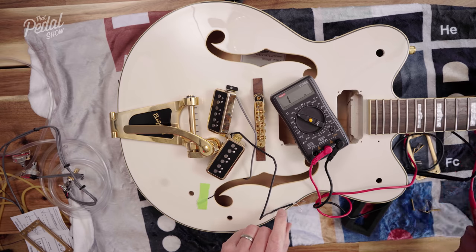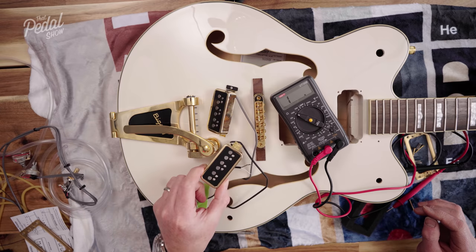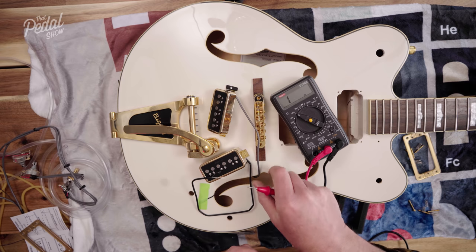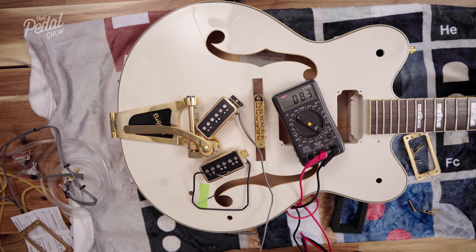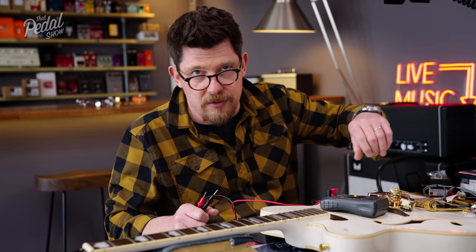I thought I'll just check the DC resistance of them. So here's the one that came out of the neck box. It says neck on it. 11.7, 12K, something like that. Here's the one that came out of the bridge box. 8.3, 8.4. So I'm going, hang on a minute, that's not right.